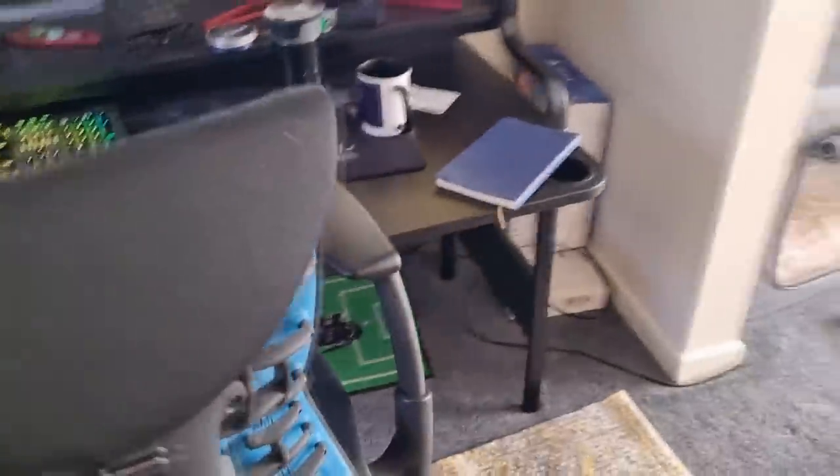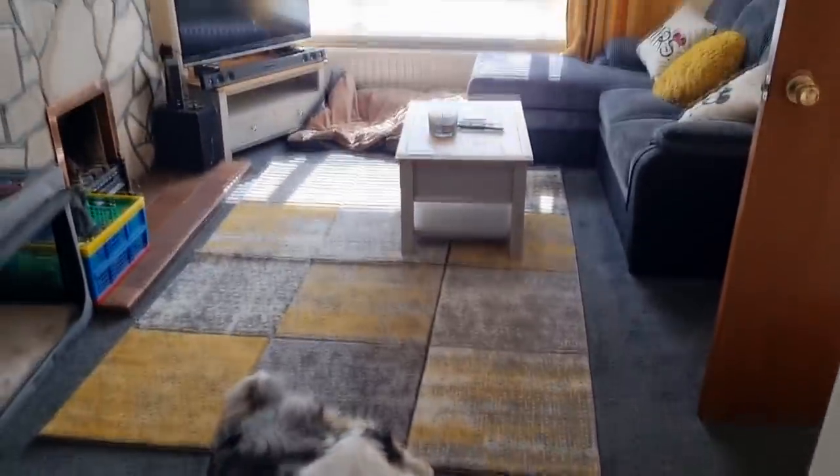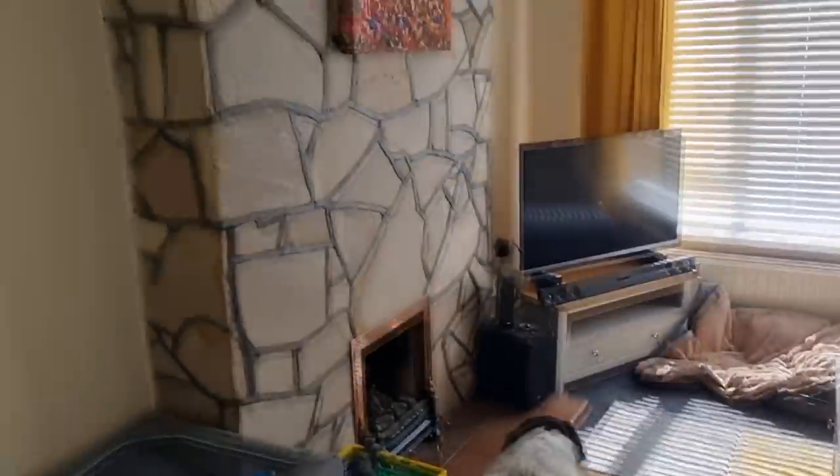So this is one half of the lounge. As you can see, it opens up. Who's that? Oh, it's a Loki. It's a wild Loki. And then this is the other side of the lounge. Got a fireplace.